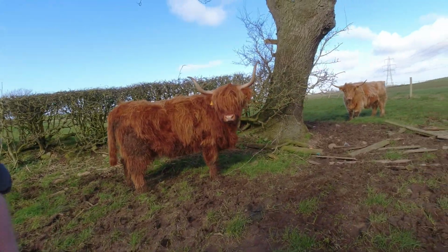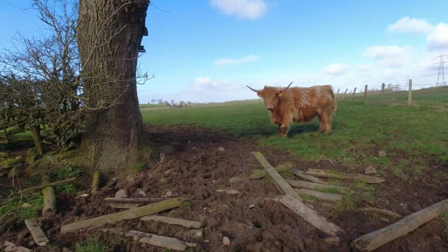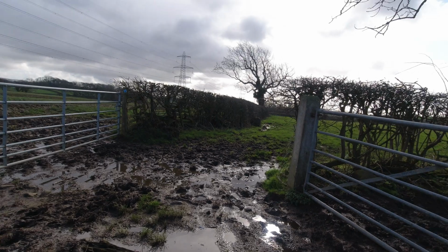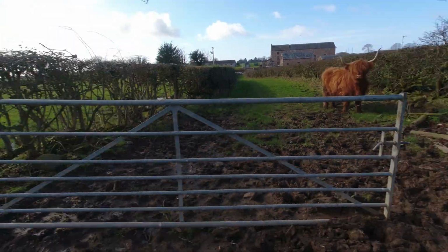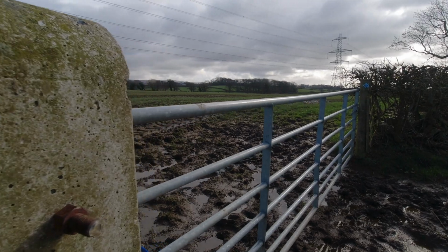Let me just squeeze past you guys. Oh, there we are. You got some big horns on you. You're gorgeous though. Cows can be considered gorgeous.